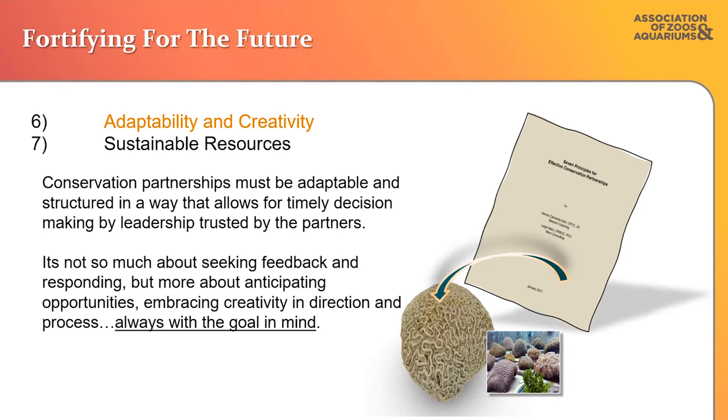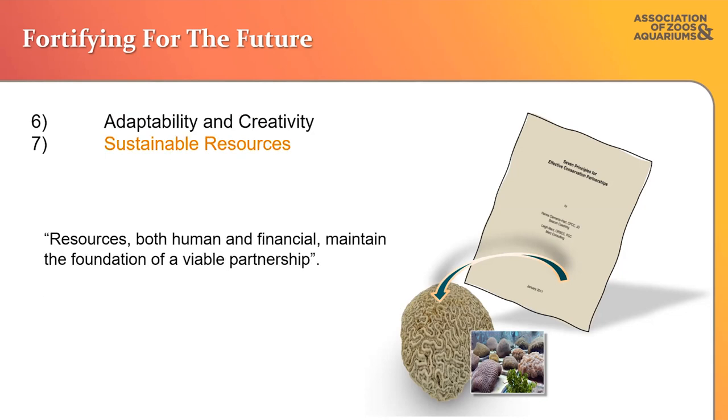Conservation partnerships must be adaptable and structured in a way that allows for timely decision-making by leadership that's trusted by all the partners. It's not so much about seeking feedback and responding as a leader, but more about anticipating opportunities, embracing creativity and direction and process as a team, always with the goal in mind. And you can be adaptable and creative all you want, but if you have no resources, you're really stuck. How many times have you heard, if we only had the funding, if we only had the staff?